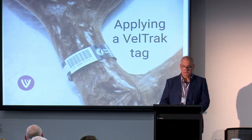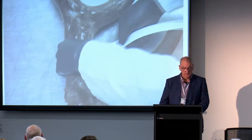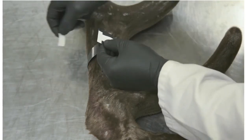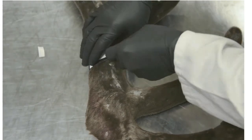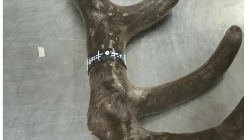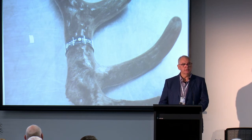Applying the tags, a little short video. Tags fitted loosely around the beam, and if they don't fit at the bottom, just move the tag further up the beam. Make sure that it's in a place where it won't fall off. The writing on the tag is the right way up, and each end of the tag lapped over to form a smooth surface, not together to make a sharp.